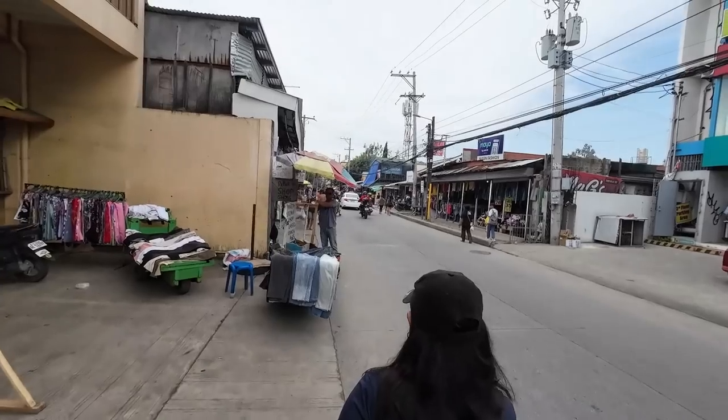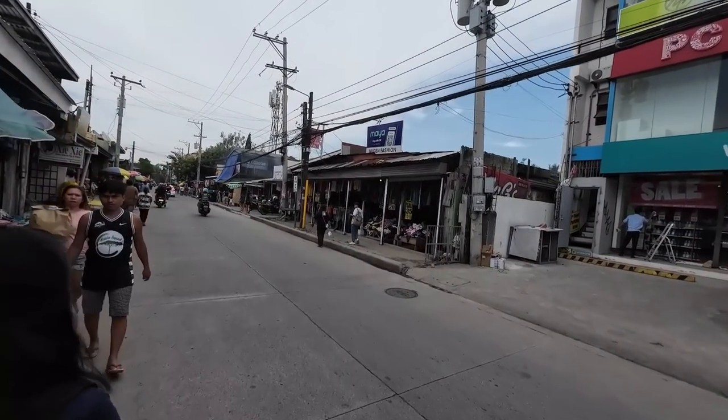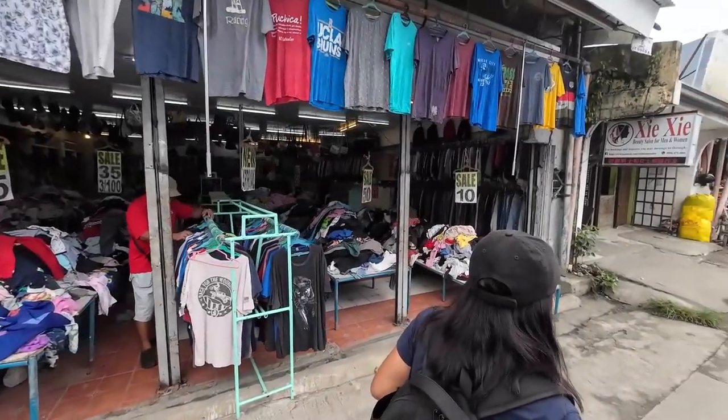So now we're walking to the next bus, or the next boat. We've got to walk a little bit in this direction to get to the next seaport. There's a lot of people over here in this area. I don't know where we are. I think we're still in Lapu-Lapu City. But you can see there's a lot of people over here. There's a lot of little shops like this that sell clothes at a discount. I guess it's kind of like a thrift store or something. They're on both sides of the street.